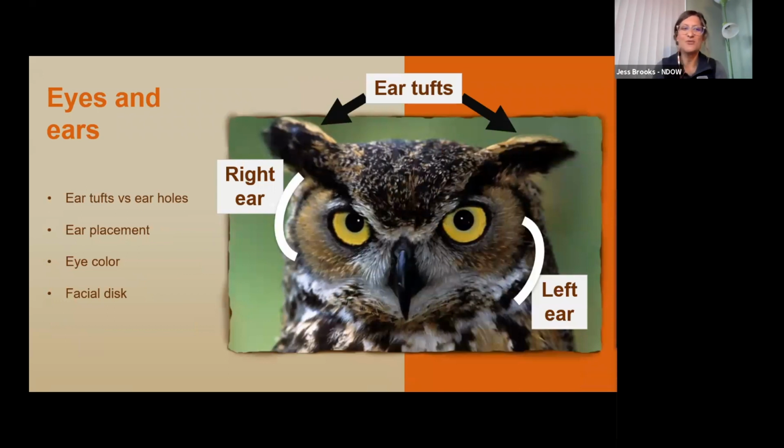Sort of transitioning into eyes and ears. So ear tufts versus ear holes. So this picture is of a great horned owl. They're one of the most common owls that we've got. And at the top of the picture, you'll see that this owl has ear tufts. Those are those long feathers that sit right above the eyes. They sort of look like horns.